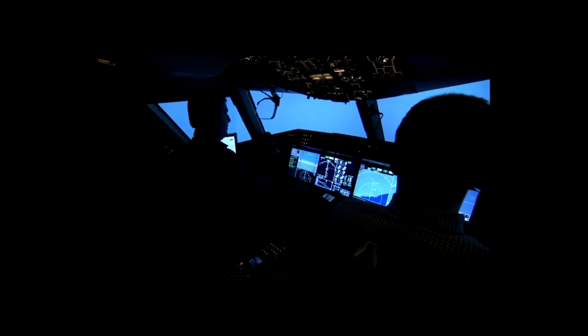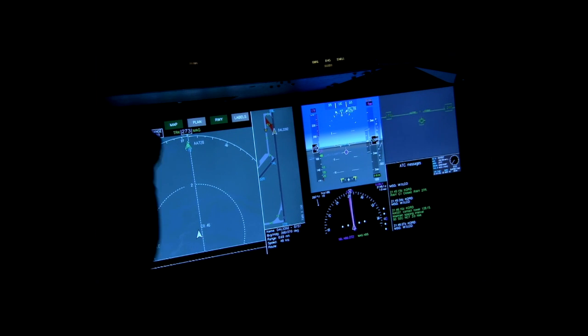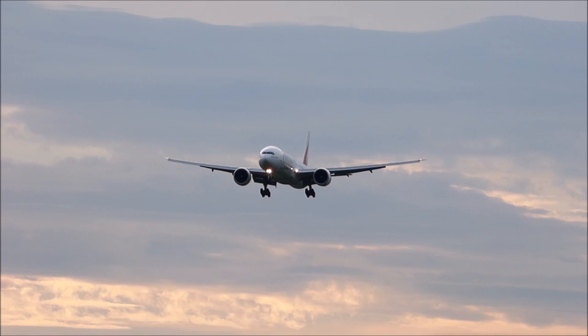NASA 557, contact tower 128.15. Caution, caution. Manual fuel, manual fuel.